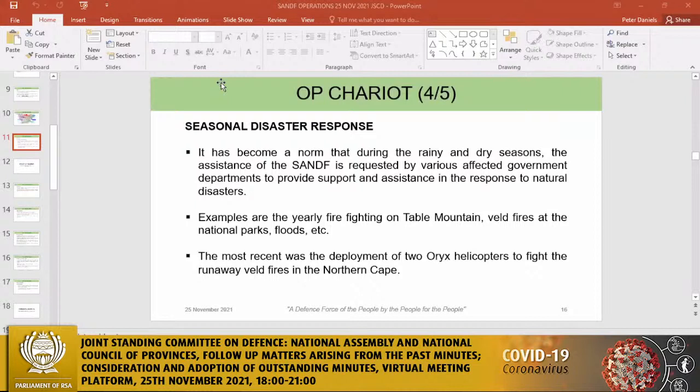Furthermore, another example is the seasonal disaster response that we get involved in. It has become a norm that during the rainy and dry seasons, and sometimes the winter season, our assistance is required and requested by various government departments to provide necessary support or assistance to respond to natural disasters.